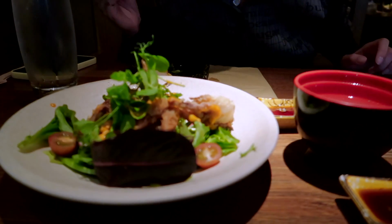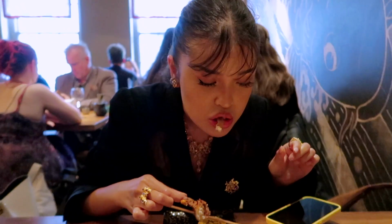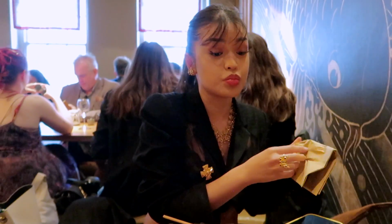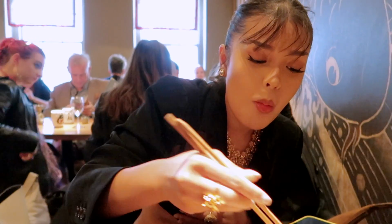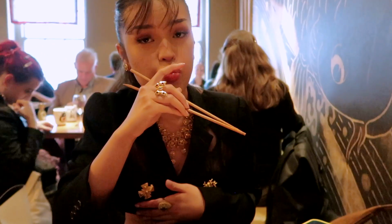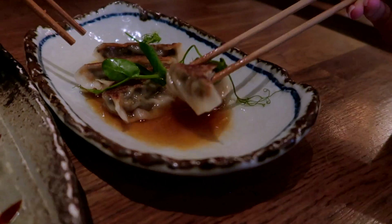Soft shell crab salad. It's good. Not bad. Not bad. An 8, yeah. Okay. Do you think it would be bigger than that?